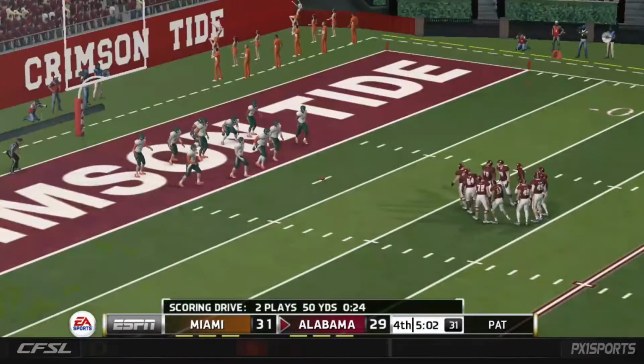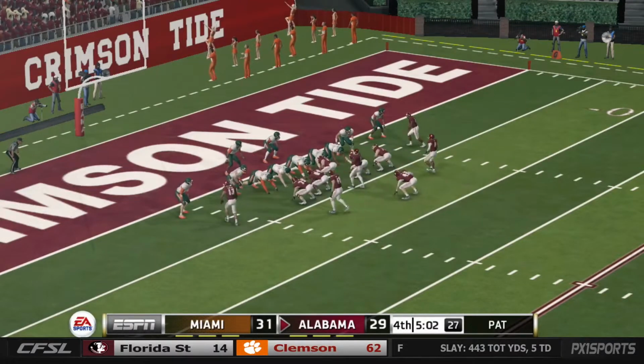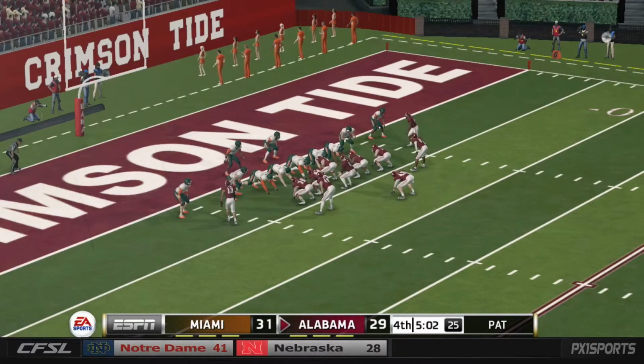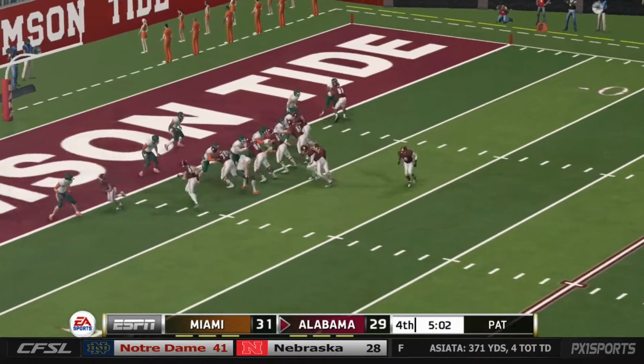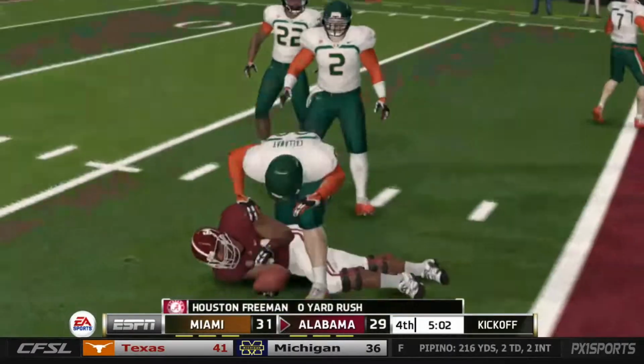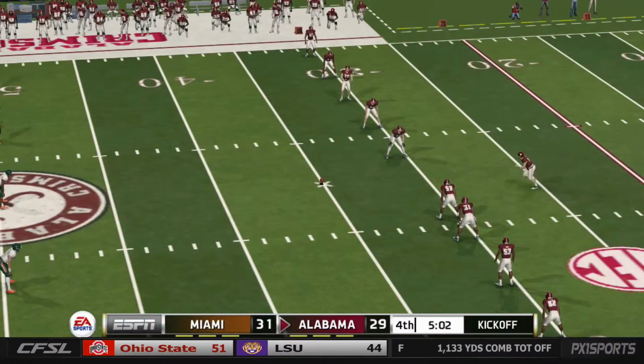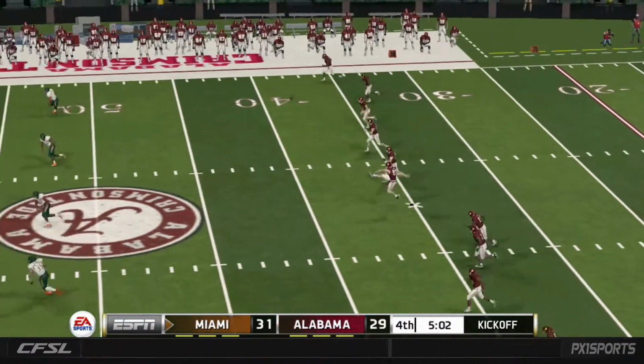They got to get the 2-point conversion here, and this is the thing. Had they kicked the field goal, they'd be in the lead. Here they need 2-point conversion just to tie it. So from the 3-yard line, under center, they're going to give it to Houston Freeman, and he is not going to get there. He fought hard, but the Miami defense, just too much. Well, just couldn't quite get there. Miami had the line stacked. Freeman's a big guy, but he couldn't beat everybody.